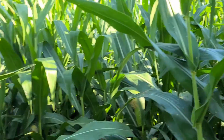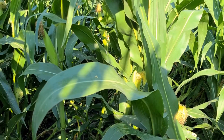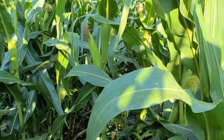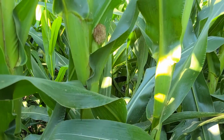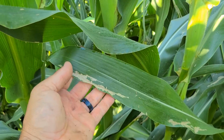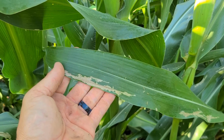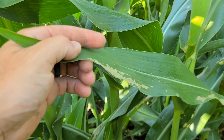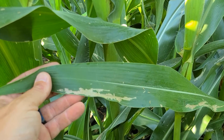So here's what I'm seeing out here. This is a corn on corn field over by Maynard, and when we get in this field, the number one indicator right away when you walk into a field that I'm always looking for is this window pane feeding. That's right there. That's where those beetles are scraping off the chlorophyll on the top. It's usually not going all the way through. They're just kind of skimming right along.